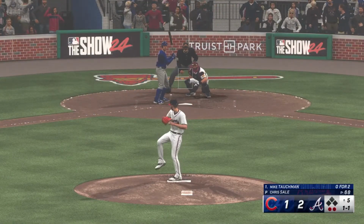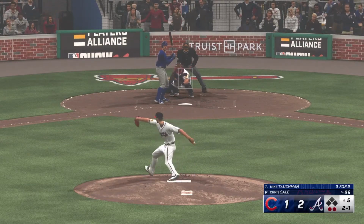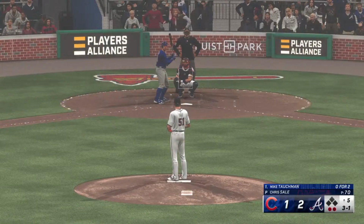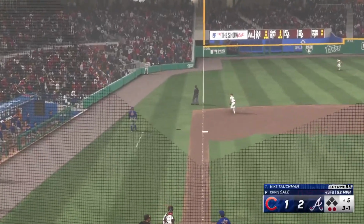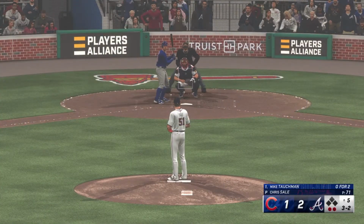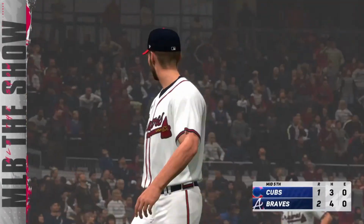Two outs. Pitch misses, and it's 2-1. That's down and in. Seiya Suzuki would be next if they can extend the inning. And he's homered already, so I'm sure he'd love a chance to do some more damage here. Fouls one away, and now 3-2. Two down, nobody on. Goes down looking. 3 up, 3 down for the Cubs. They're down 2-1.